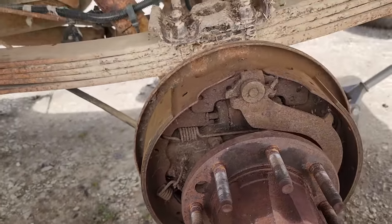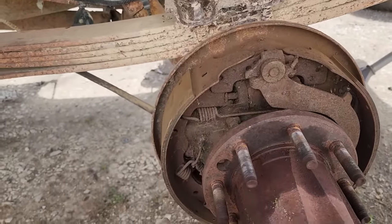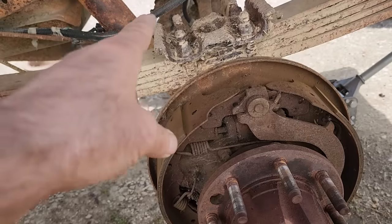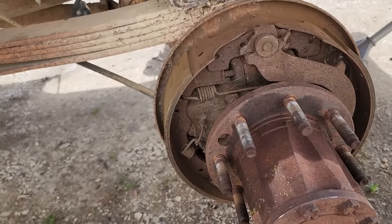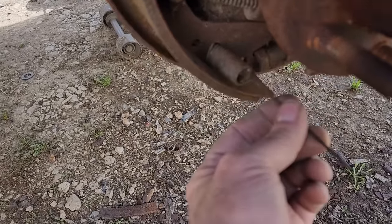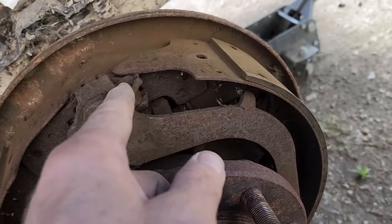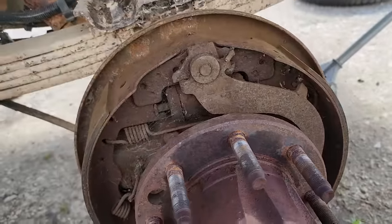But what I did notice, the last person that did a brake job on this put both of the short side shoes on the driver's side and both of the long side shoes on the passenger side. So I will be taking them apart regardless anyway to fix that issue. Plus some of the hardware, like this spring here on the adjuster is broken, and the cable here that runs down to the adjuster is missing.